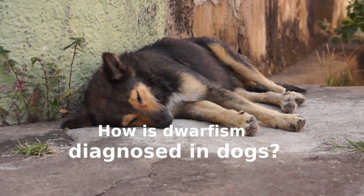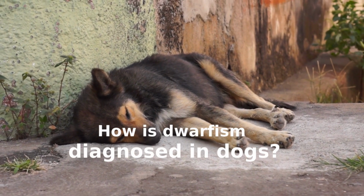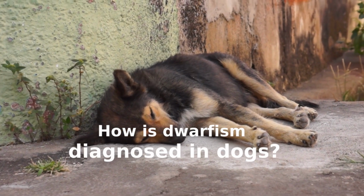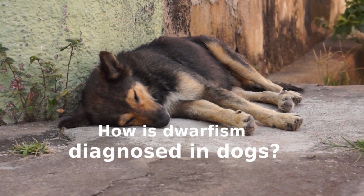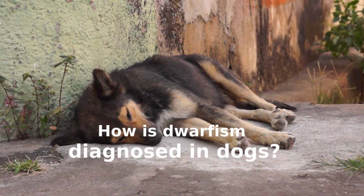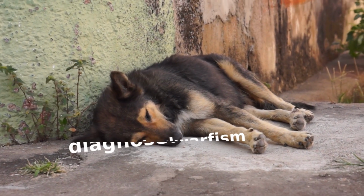A dog with dwarfism will have lower levels of growth hormone compared to its littermates. Growth hormone supplementation is possible, but there is no commercial product for dogs. Human growth hormone is not an option because dogs develop antibodies to these supplements. The best option is porcine growth hormone, which is commercially available and appears to work in dogs.